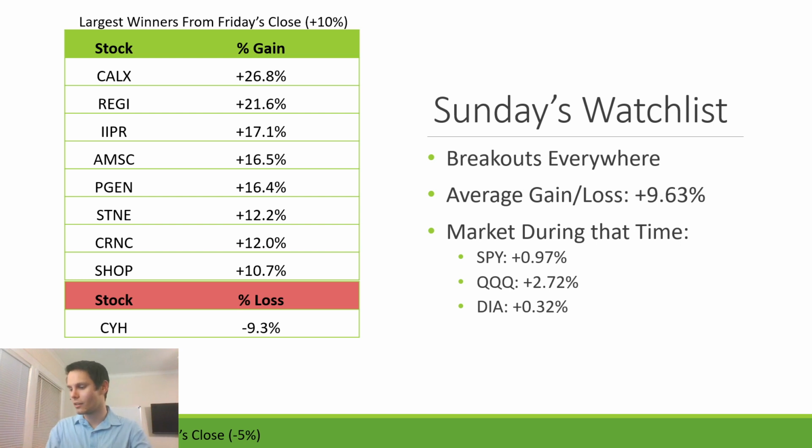But let's take a look at a couple stocks here in more detail. Now that we've seen some breakouts, it's good to look back at the chart, see what caused that breakout, what were the indicators leading up to that movement. Not because we're going to buy some stocks that are already extended. We're not buying extended from a base, but to teach ourselves what leads into a breakout so we'll be ready for the next one. So we're going to be covering REGI, AMSC, Shopify, and CYH.